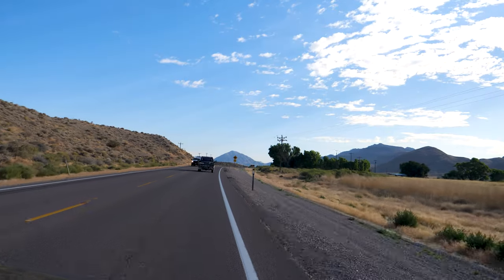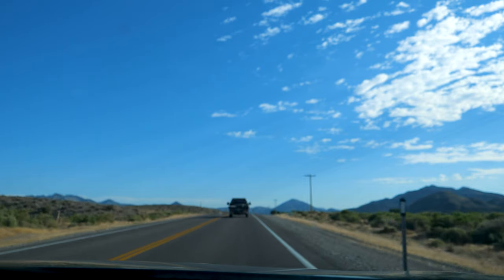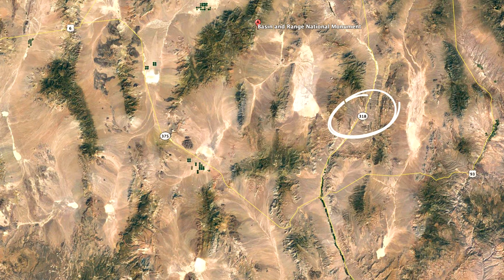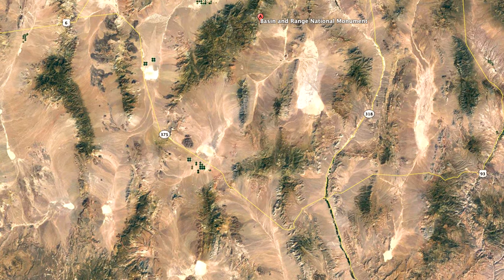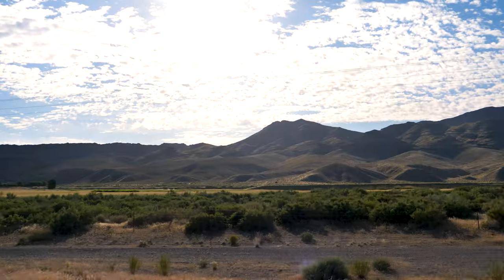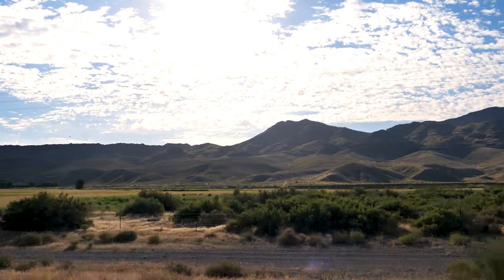Good morning, America's Parks. As we said earlier, we are on our way to Basin and Range National Monument right now. We are presently just past the intersection of 375 and 318, and we were told to go about 3.9 miles north of that intersection into the monument itself. Our first stop will be Logan Canyon Road to look for some petroglyphs.